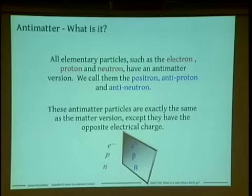I'll stop for one little note. We like to write things in compact ways in physics, and our compact way of writing an antiparticle is to put a little bar on top. So when you see this in the slides, remember the little bar means it's antimatter. There's also the antimatter version of the neutron. Now you may be asking, well, how does a neutron have an antimatter version?